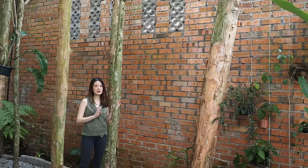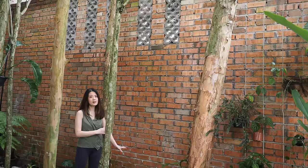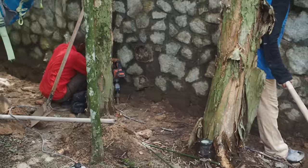So this wall is about 12 feet high, I think. And for that height of wall, you do need to put in a proper foundation and also steel bars behind it to make sure everything stays in place. So don't do this on your own. Engage a professional who will do it properly for you.